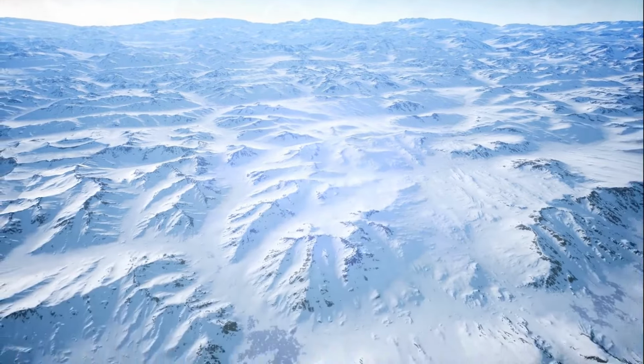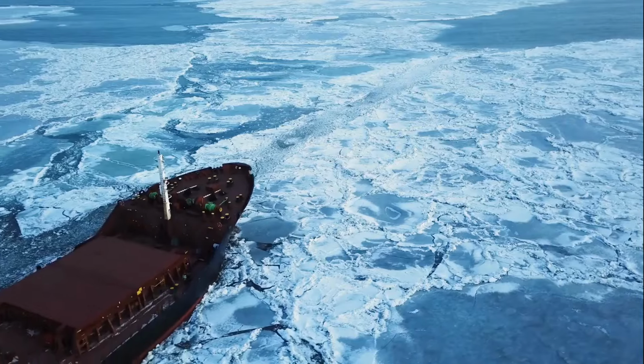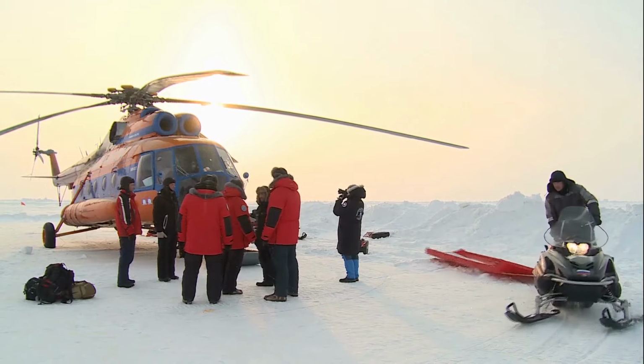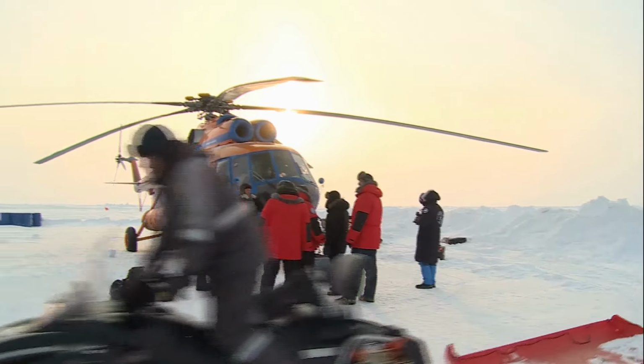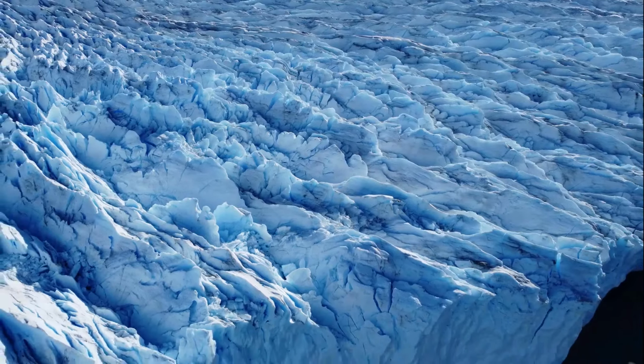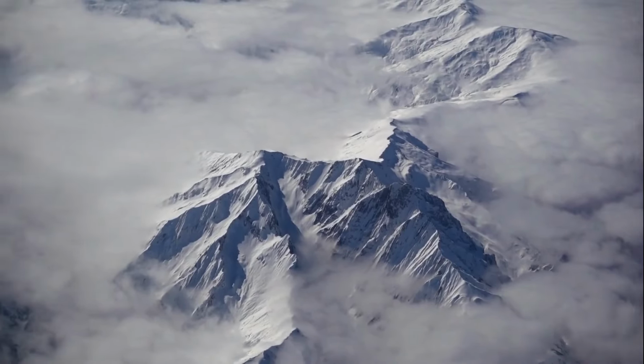Now, have you ever met someone who's visited Antarctica? Probably not. It's one of the least visited places on the planet, and only a handful of lucky explorers have seen its interior, which is mostly made up of glaciers and ice fields. But trust me when I say the wildlife and scenery are out of this world.